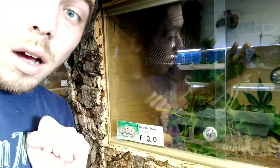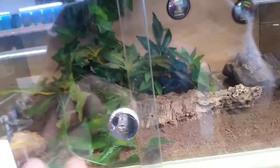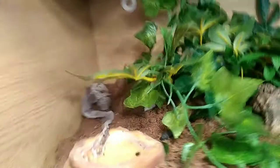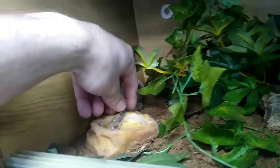Just notice, by the looks of it, our red tail boa shed yesterday. See the shed in the corner? So let's open it up, get it out, see if we've got some eye caps. Oakley, Oakley. So, she's in the cave. We can just see her there.